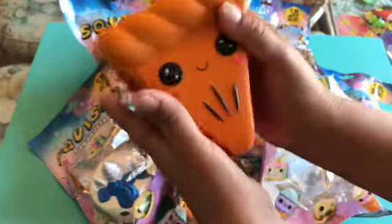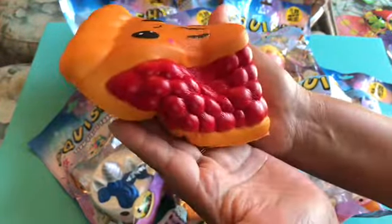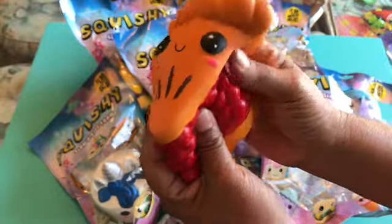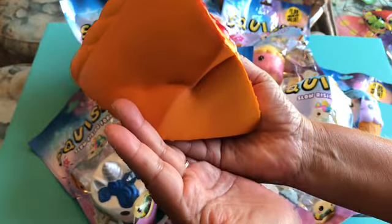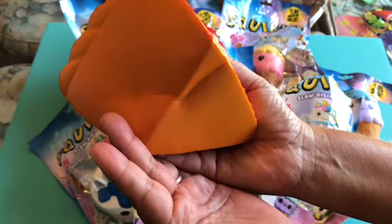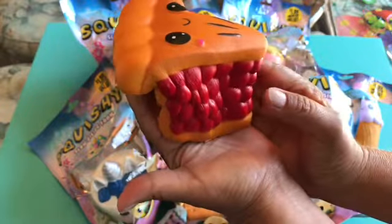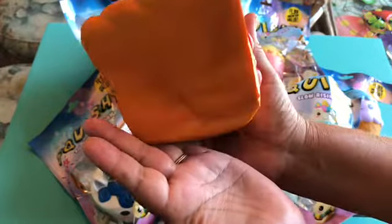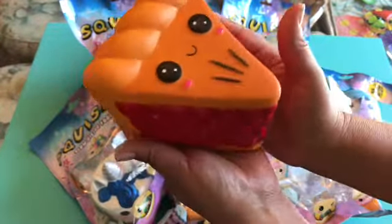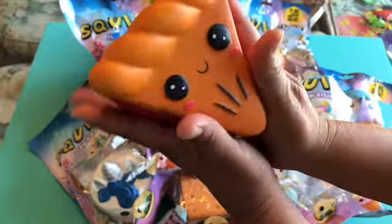Look at this. Let's go ahead and squish. Oh, look at that. Look at that. Oh my gosh. These are so deliciously cute. And they're slow rising. You can see that, how it's going back to shape. I love that. Watch. Let's go ahead and squish. And let's watch it pop right back up. Isn't that cute?